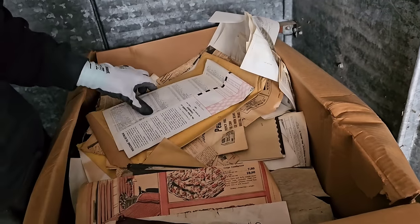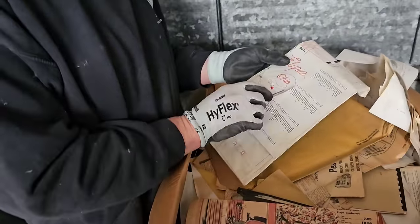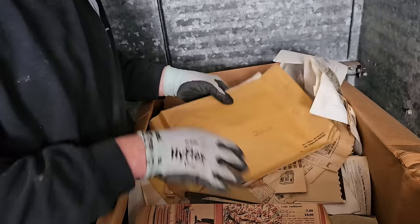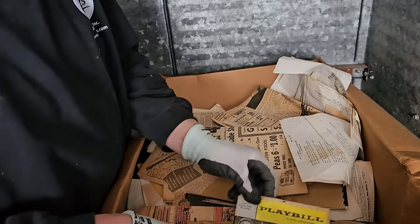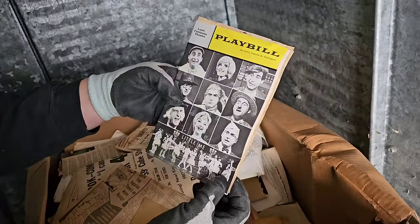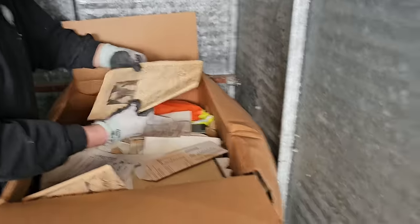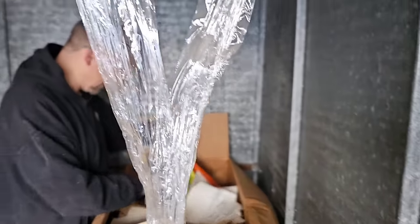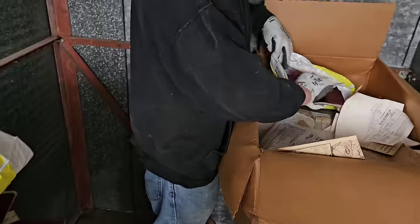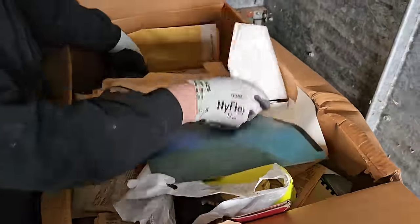I think I just felt something crawling on my neck. You're okay. You sure? Yeah. Just don't look. Or if you see the camera swinging around, I'm trying to kill something. Another playbill. It's old newspapers. I know what it was. I was getting attacked by shrink wrap. Piece of plastic. Why is that hanging from the ceiling? I have no clue.